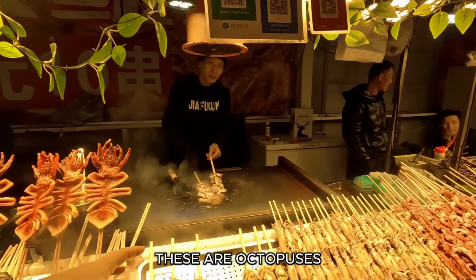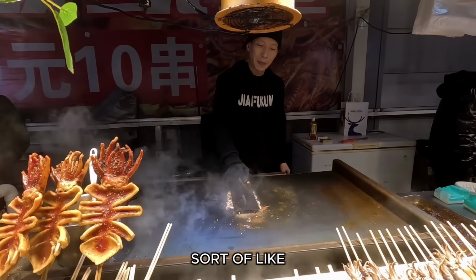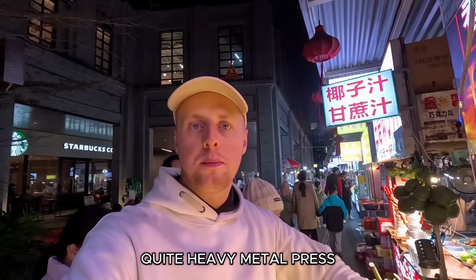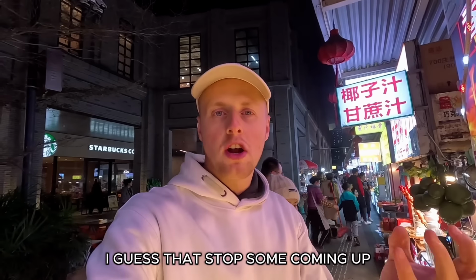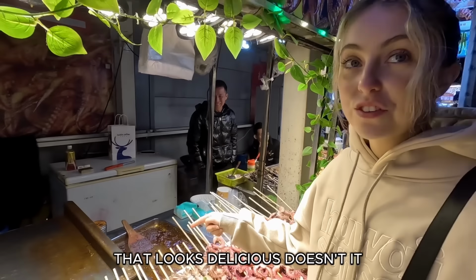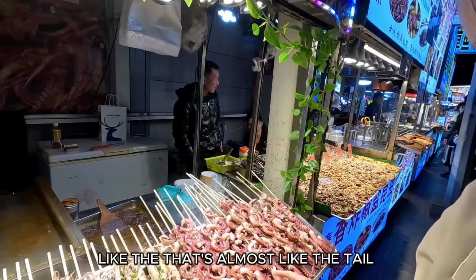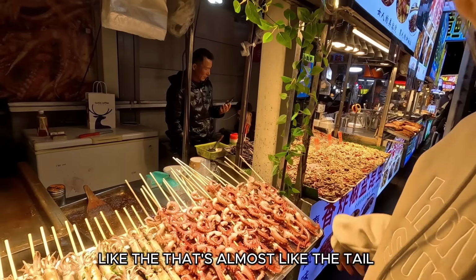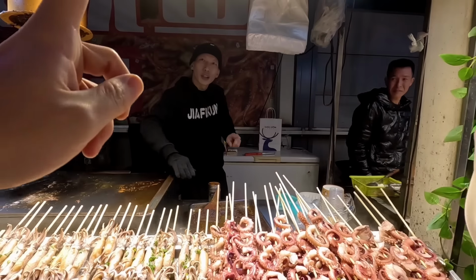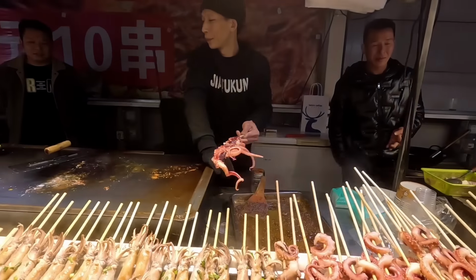So these are like octopuses cooked on some sort of hot plate, and they press them down with quite a heavy metal press, I guess, and that stops them curling up when they're getting cooked. And then the chili paste over here, that looks delicious, doesn't it? What one would you think we should go for? This one looks the best. That's almost like the tail, isn't it? Or the tentacle. Happy with that one? Yeah. One. Okay. Wow.